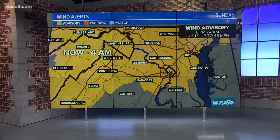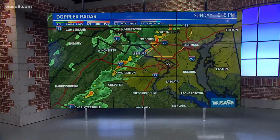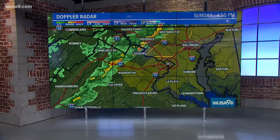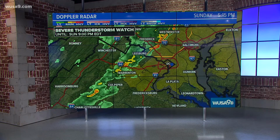I am checking out that watch map that has just come out, and it does include Metro Washington until 9 o'clock. I was telling you about that earlier. So again, a severe thunderstorm watch has been issued until 9 o'clock for our region, and it should show up on this map. There it is. Okay, so those yellow counties, that would be our severe thunderstorm watch until 9 o'clock tonight. I do believe the severe thunderstorms will be done before 9 o'clock.